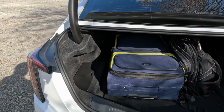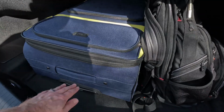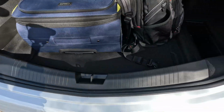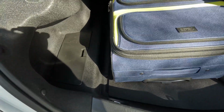So anyway, this is our largest set of luggage. And you can see there is still room to spare, so it's plenty deep going back there, but it is a little on the narrow side. You can see we've got a little rise here and rise here, although we do have an additional deep well of storage on the passenger side.